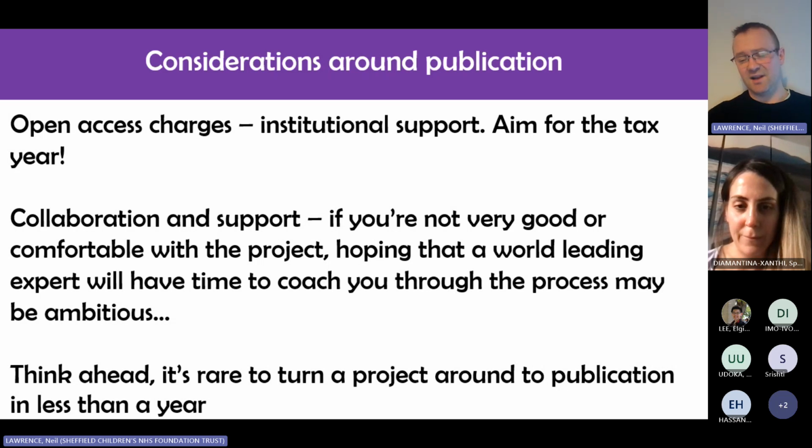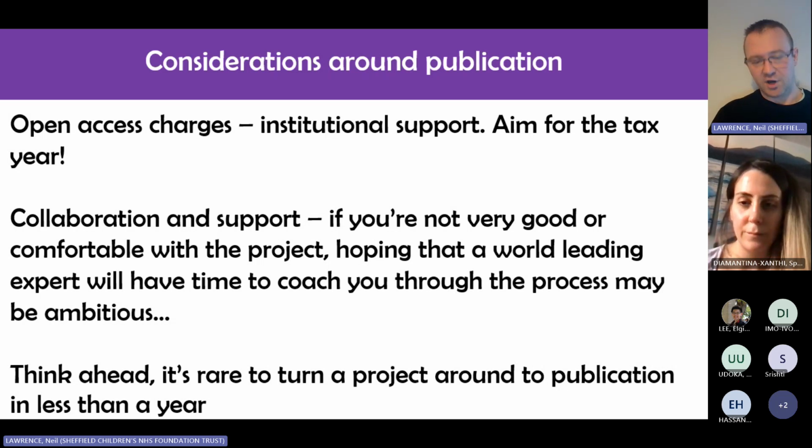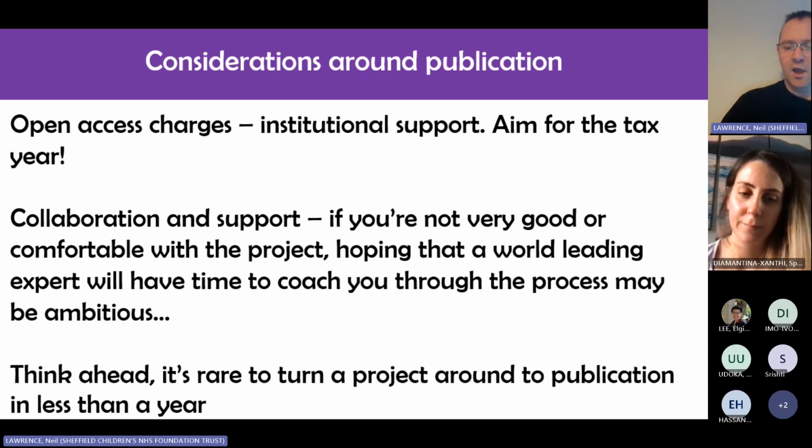Realistically, you're doing really, really well if you're turning something around in less than a year, unless you're very, very good at doing a review, quickly assimilating knowledge that's already out there and writing it well. Then you could maybe get a review done quickest. But there are always going to be delays for peer review, and research is sometimes a slow process, at a completely different pace to clinical work. So bear that in mind and think about the next step beyond what you're trying to go through.